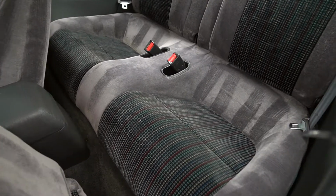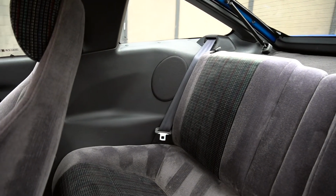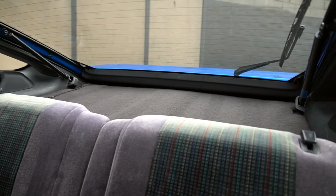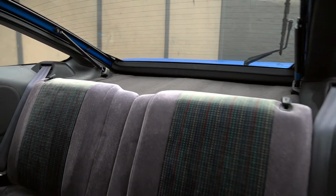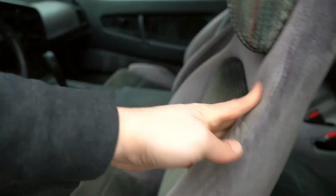So, 2+2. Those seats are in great shape. If you look at the plastics along the edges of the seats, they look really good. The rear package tray, the folding kind of package tray, is in good shape. The backs of the seats have no rips or tears. I don't know, I'm kind of falling in love with this as I describe it to everybody.